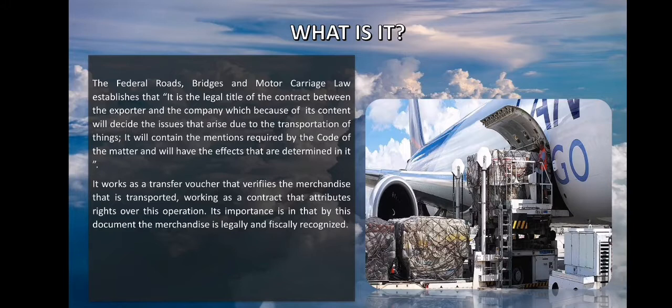The consignment note is a document that works as a proof of transfer in which the goods being transported are checked and represents a contract that attributes right over this operation. Through this document, the merchandise is legally and fiscally recognized.